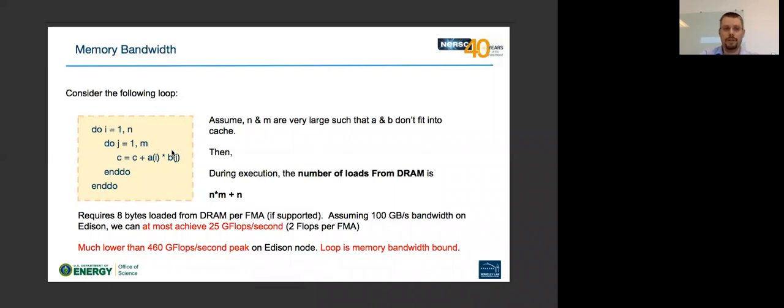Okay, so let's look at the performance of this on a processor on NERSC's existing system, Edison, for example. If we assume that these are double precision, then each one of those values would require 8 bytes to be loaded from memory. And assuming that we have multiply add instructions, that means we'd have to have 8 bytes for every multiply add that we perform.